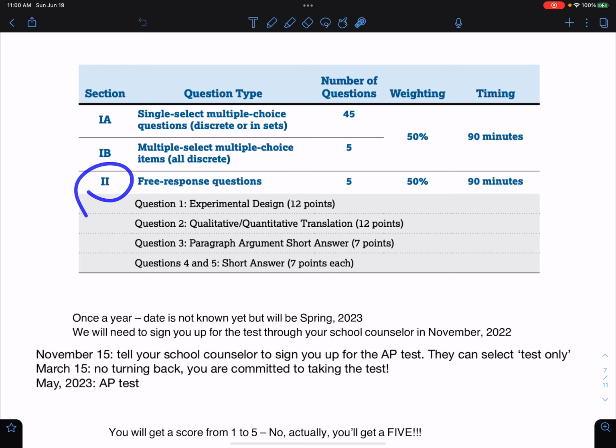Section 2, when you come back, you're not going to be doing multiple choice questions. You are going to be doing free response questions. You can't ignore this. This is 50% of the test. And they're going to ask you to design an experiment, and you have to explain how you're going to do that. We'll go over all of this so you will be prepared.